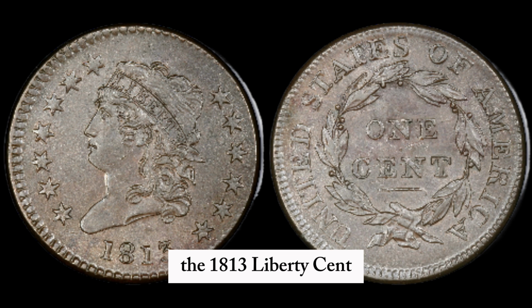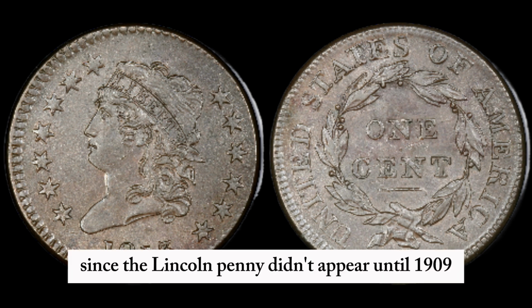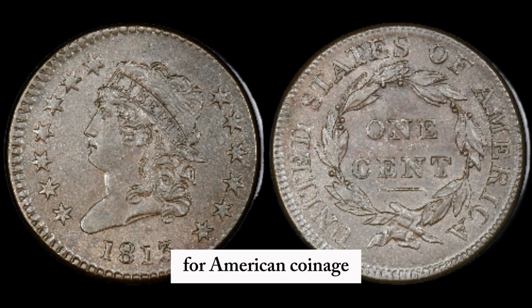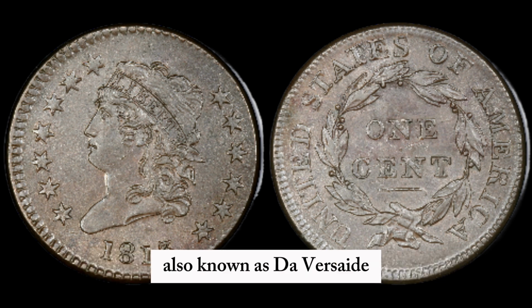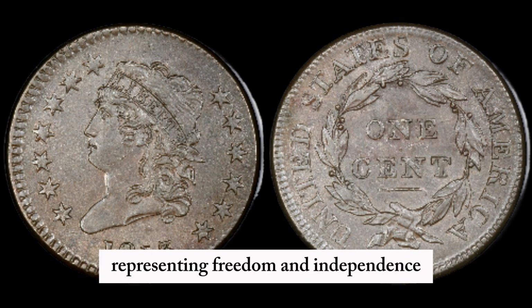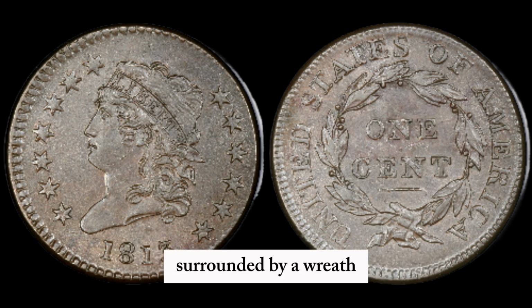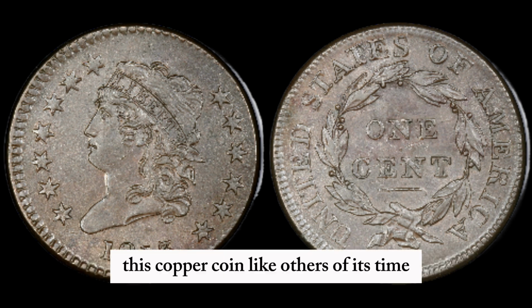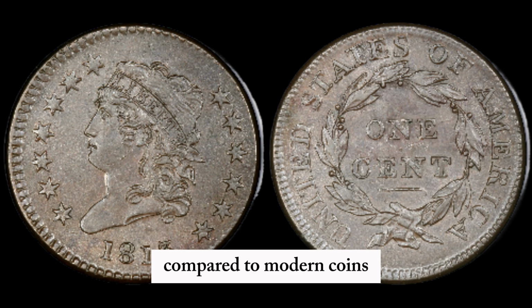While the 1813 Liberty Cent wasn't technically a Lincoln penny, since the Lincoln penny didn't appear until 1909, it was part of a series that laid the foundation for American coinage. The 1813 penny features Lady Liberty on the front, also known as the obverse side, with flowing hair and a classic design representing freedom and independence. The reverse side features the denomination surrounded by a wreath, showcasing the simplicity of early American coinage. This copper coin, like others of its time, was minted in relatively small quantities compared to modern coins.